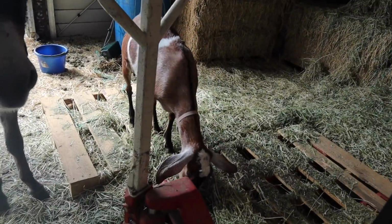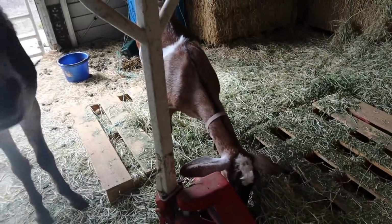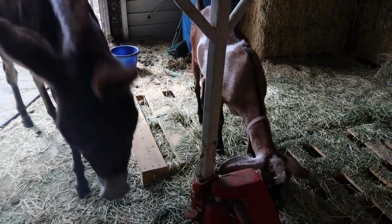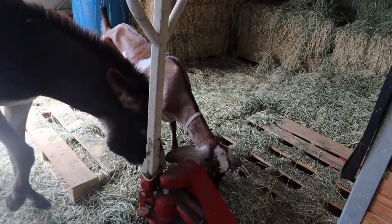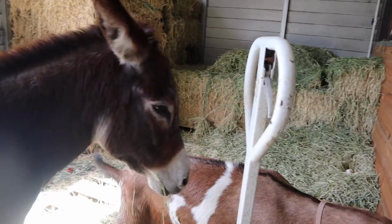Minnie, are you back to normal? Yeah, she is. We've actually cut out grain completely from their diet because they don't really need it, and they're getting kind of heavy, so they are grazing every day and then getting hay when they're not out in the pasture. Is this your buddy, Dinky?